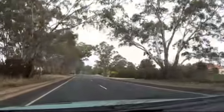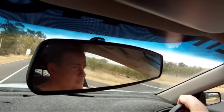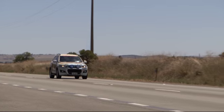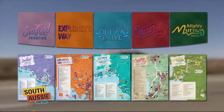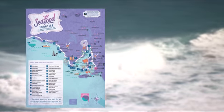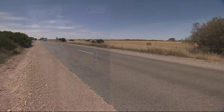Bring back the great South Australian road trip. If you haven't done one in a while, then this episode's designed to remind you just how good road trips in South Australia are. SA Tourism have identified 5 touring routes around this great state, and we're doing one called the Seafood Frontier. That covers everywhere from Yorke to Eyre Peninsula. And we're doing it in camper trailers.